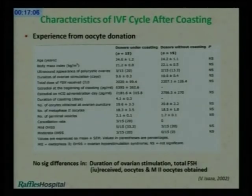This is a very busy table, but there's only one line we want to look at, and that is the number of metaphase 2 oocytes and the number of oocytes obtained at oocyte puncture. And it showed that among the study on egg donation, donors that underwent coasting still managed to get the same number of M2 oocytes as well as total number of oocytes as those without coasting.